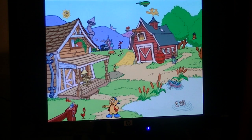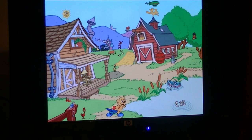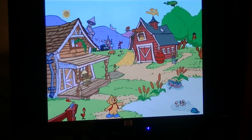Shout, help! I'm not gonna touch your hat, I don't know where it's been.